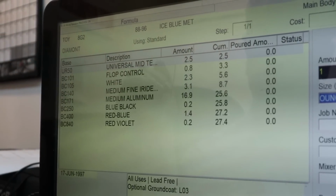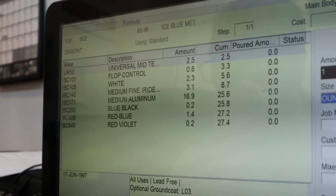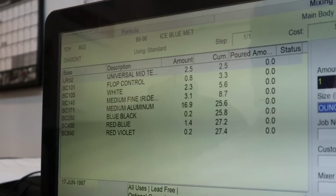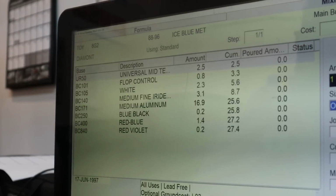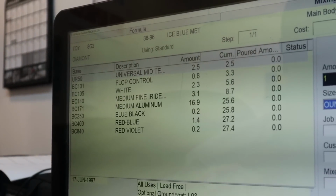I'm not the smartest guy in the world, but I did learn it little by little because I noticed many, many years ago working with the Matrix system that every time you had some sort of a pearl or ground glass effect or even the aluminum in a mix, you always had this suspending agent that they're calling a flop control. And depending on how much you had in there, it actually lifts it up. It suspends it. It'll hold it up off of the base color, or it'll be down in the base color.